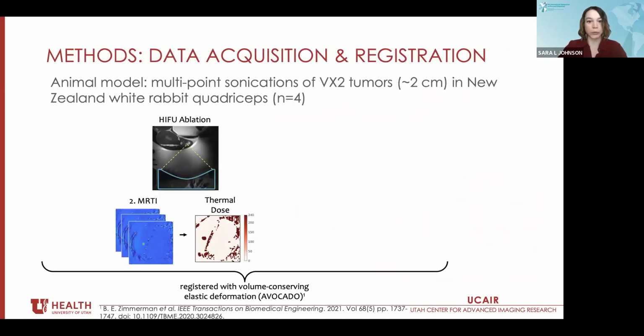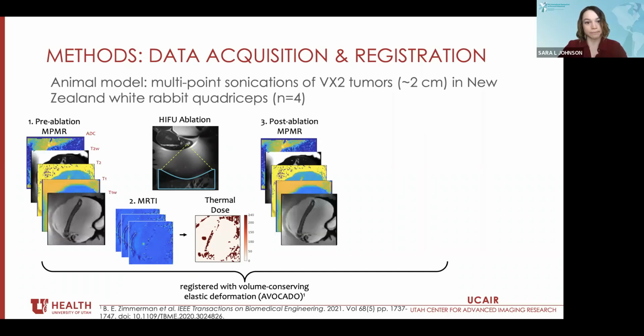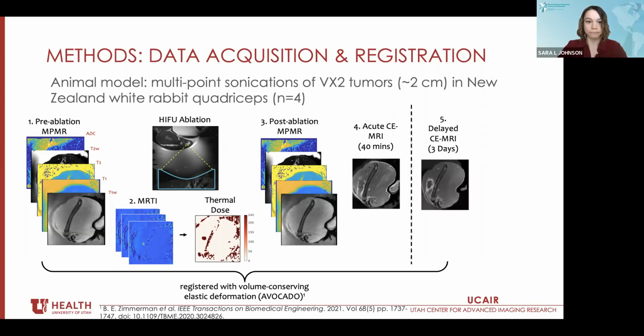We used a VX2 tumor model in New Zealand white rabbit quadriceps to develop this biomarker. We performed multi-point sonication treatments of the tumor region under MR guidance, while acquiring real-time 3D MR thermometry. For MPMR imaging, we acquired 20-minute protocols immediately prior to and after ablation, and an acute contrast-enhanced MR image about 40 minutes after ablation. 3 days later, we followed up with another CE-MRI acquisition. We then immediately euthanized the animal and harvested the quadriceps tissue for H&E staining.